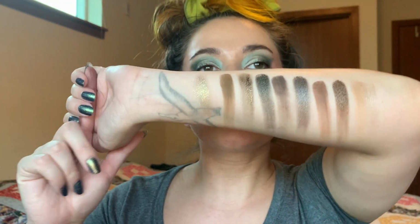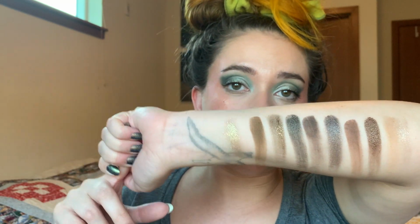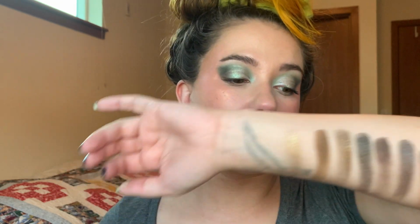Those are all the swatches of the new Melt palette. I think it's really pretty. It definitely is like a basic palette as far as general color story, but I do think that the tones are, I don't know, maybe special is the wrong word, but they're very pretty. And I am biased. I like Melt products a lot. That's why I own most of them.